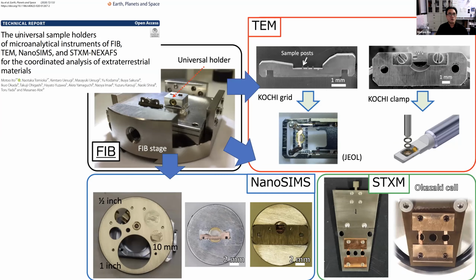And this is a universal sample holder, from FIB to TEM, STXM, and NanoSIMS. We are thinking of FIB as the central port for the preparation of the real sample. We prepare two different types of sample mounting systems. One is only for the JEOL type TEM. The other one is like this: we use a commercial FIB or TEM grid set on this grid, so this can be applied to the FEI or Hitachi TEM series. After that, these two, the Kochi grid or Kochi clamp, go to STXM like that, or NanoSIMS. We prepare a special sample mounting system for the commercial NanoSIMS sample holder. So this works.